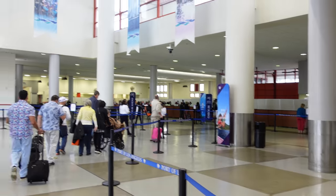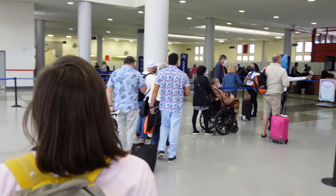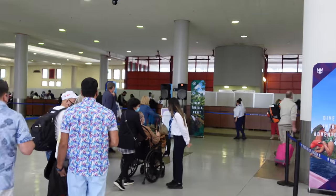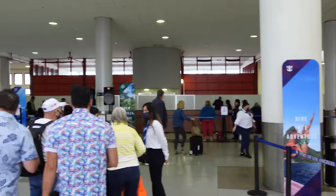They've spared no expense. Wow, this is actually a nice terminal. Even though security was in a tent, it was a nice tent. It lights up and has some plants and stuff. Dive into adventure. That's what we're doing, baby. It's a brand new adventure. Yeah, I do like this terminal. Nice in here. All right, so now we have to proceed forward.